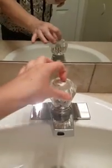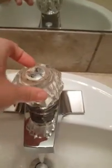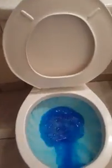The hot and cold display on the sink is cracked. Sink is good, sink runs fine. This looks good. The back of the sink is corroded, like the wood is warped. The toilet's fine. Oh yeah, it smells like urine really bad in here.